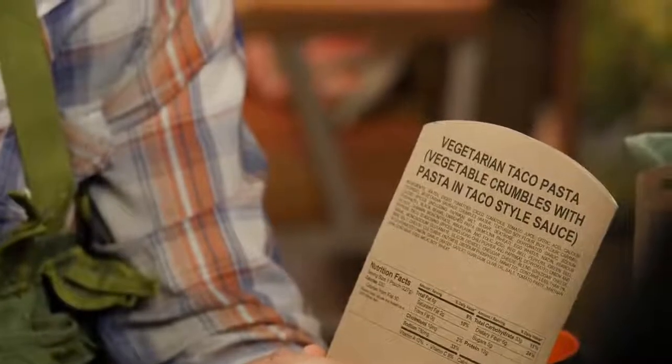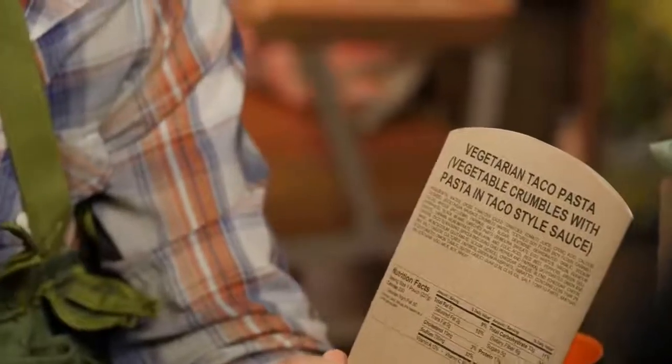Hey Sarge, I'm a vegetarian. Can you give me that vegetarian option, which is vegetarian taco pasta, parenthetically vegetable crumbles with pasta and taco style sauce? Oh, you're talking about the vegetarian taco pasta, parenthetically vegetable crumbles with pasta and taco style sauce? Yeah, exactly. I've got one! Here's the problem, son. Chad already ate the vegetarian taco pasta because we only had one. Was that the parenthetical one though?